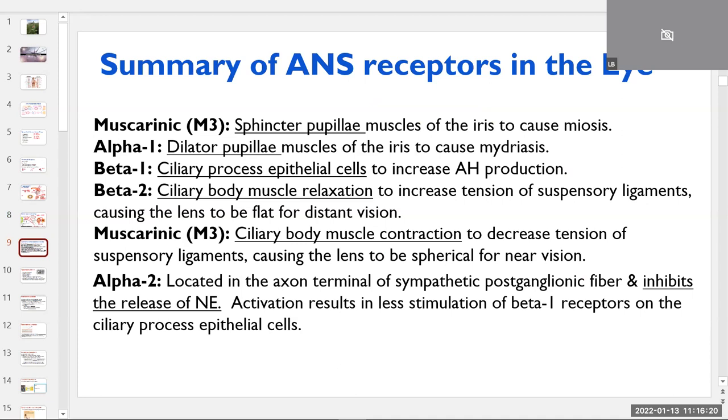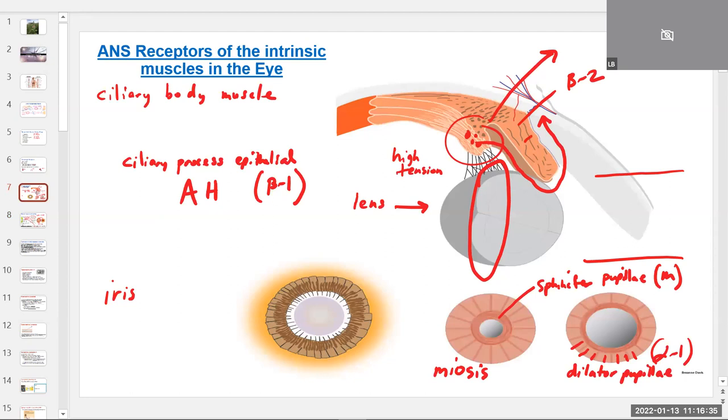Here's a summary of some of those receptors we mentioned. If you'd like to take a look at that, we've mentioned all of these different receptors, except for the ciliary body muscle contraction. Now, if we went back here, there's also muscarinic on here, and they'll have the opposite effect. When this is stimulated by parasympathetic, it's going to cause ciliary body muscle contraction, which will cause the ciliary body to move closer, decreasing the tension, which will not apply any force to the lens, causing it to go to its resting state, which is spherical.